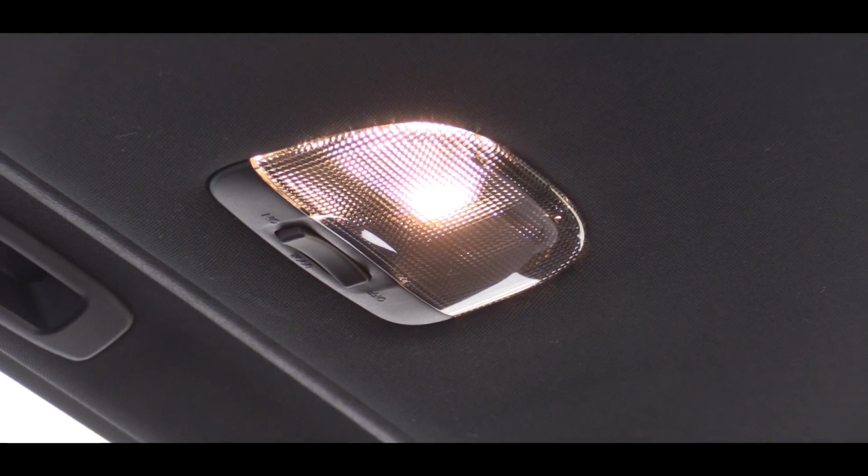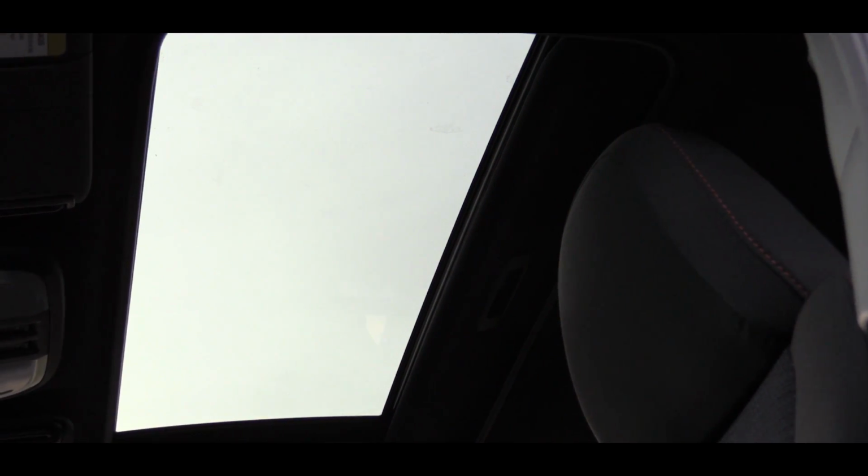Kind of interesting. And I will say, as far as the moonroof goes, this one does have it, and that is going to come optional for the premium trim and up. But now back to that infotainment center there.